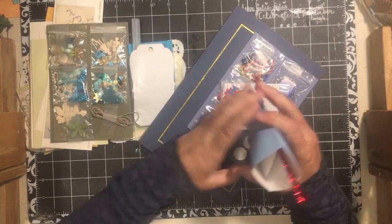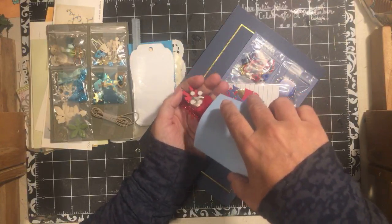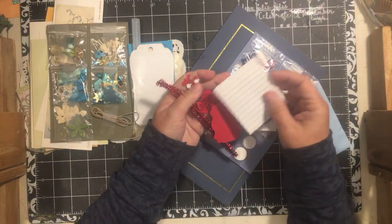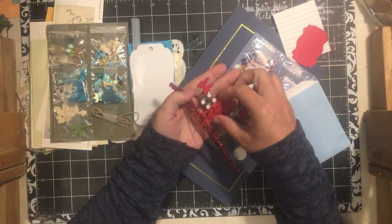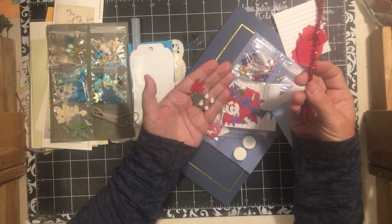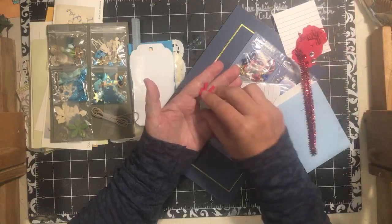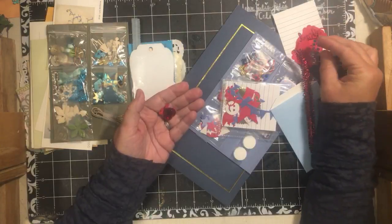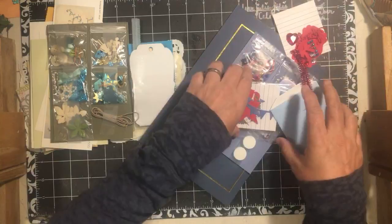So let's see. My Etsy shop is on sale. These are already there and on sale for 20% off. A little index card, a little label. There's some red die cuts here, a shiny red chenille stem, some red and white bling, and some blue bling. I was like, there should be blue. Yeah, some blue and a red bow and a heart.